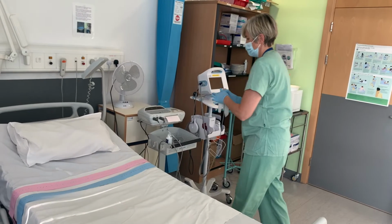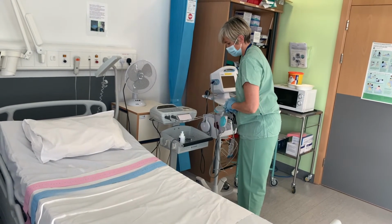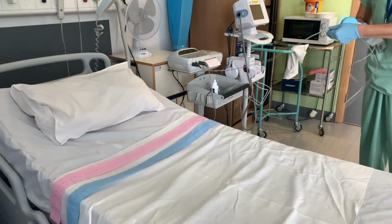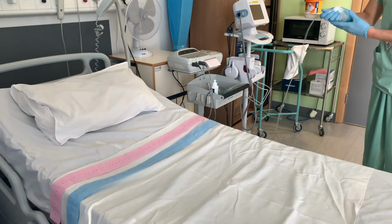When there's a space in delivery suite, you will be transferred there to have an artificial rupture of membranes, also known as having your waters broken. You may also need to have an intravenous hormone drip at this stage called oxytocin. This will help augment your labour. Please note that sometimes there can be a delay when moving to delivery suite. If it is very busy, during this time we will continue to monitor you and your baby.